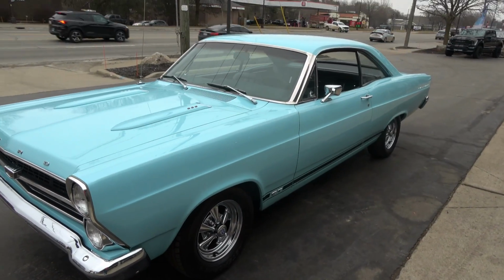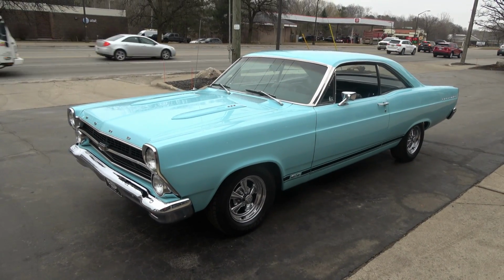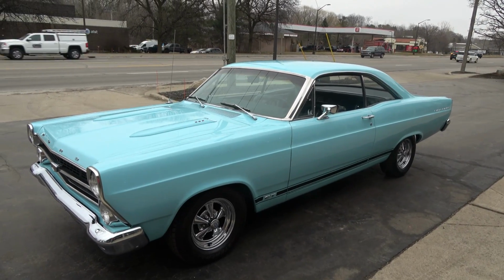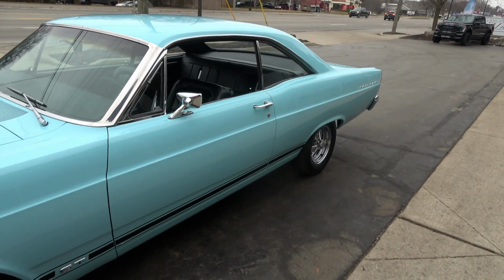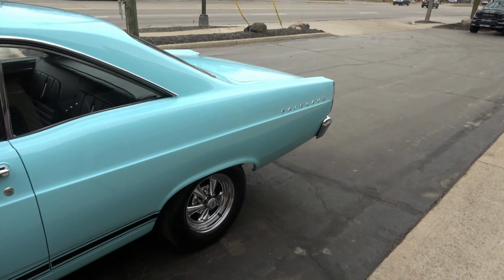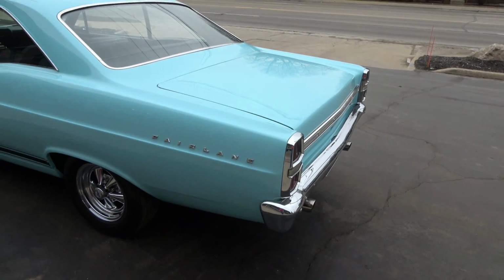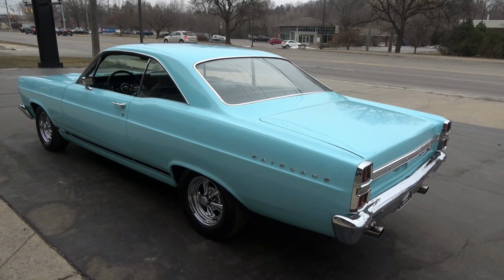Today, guys, going to take a look at just an absolutely gorgeous 1967 Ford Fairlane GT. Now, this is a factory S-Code 390 GT car, and it is a factory 4-speed that now has a 427 side oiler underneath the hood. Top loader 4-speed. This is the factory color, which is just super cool, very rare, frost turquoise.